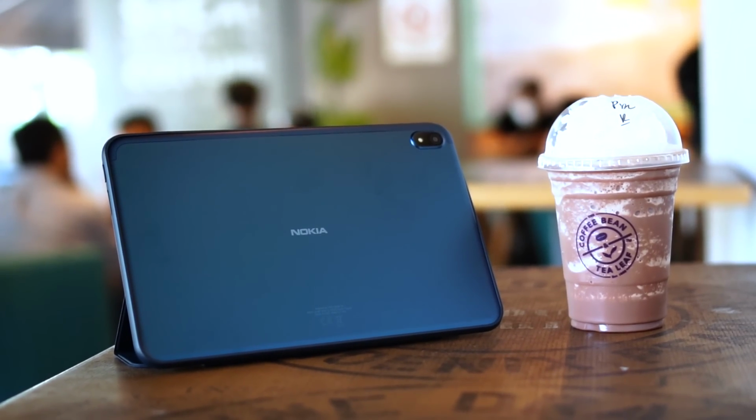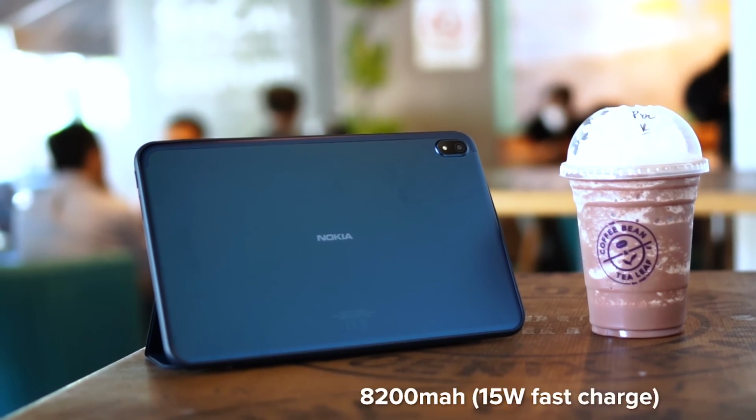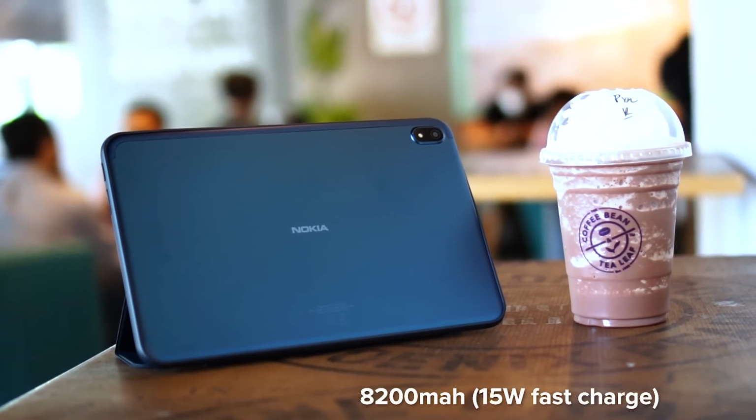Now last but not least, the third main specification that you actually need to know here is all about the battery. Now we do have a fairly large battery at the back here. This is an 8200 mAh battery, and it supports 15-watt fast charge. So again, you're going to expect some pretty good battery life on the Nokia T20.